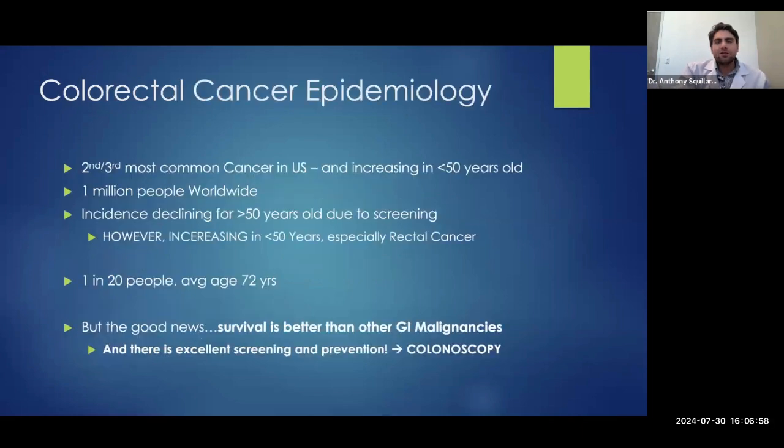So how common is colorectal cancer? Well, the top 3 for decades seem to be always in competition between lung cancer, breast cancer, and colorectal cancer. Prostate cancer is usually a close 4th. But when we look at men and women, colon cancer invariably affects both at almost the same rate, a little bit more in men than women.